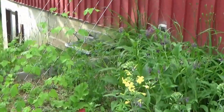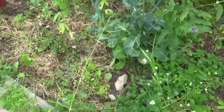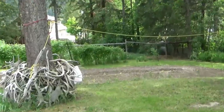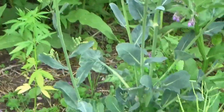Hello, bee. See, you found my Brussels sprout. Yeah, so anyways, in my first video I showed that Brussels sprout that survived the winter in the big garden. So I transplanted it in here, and now it's bolting and making flowers.